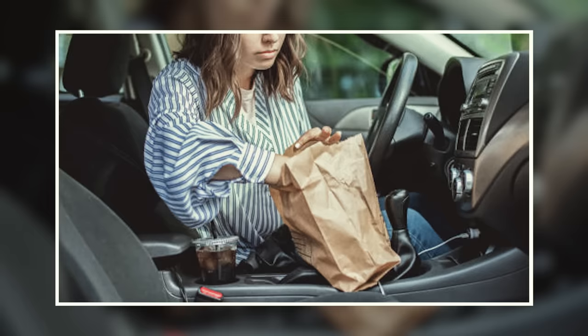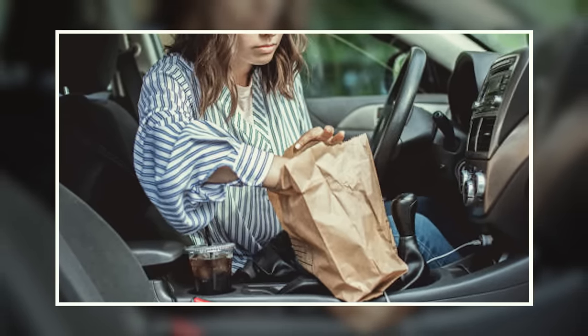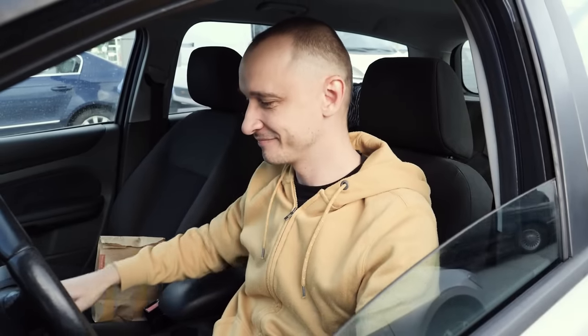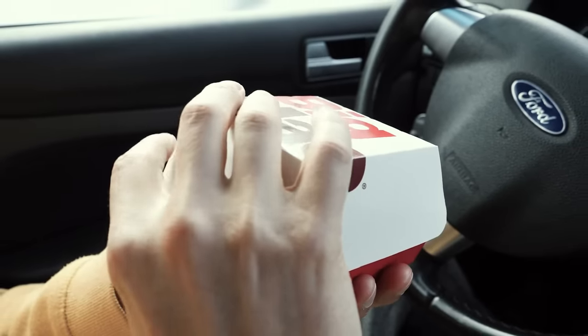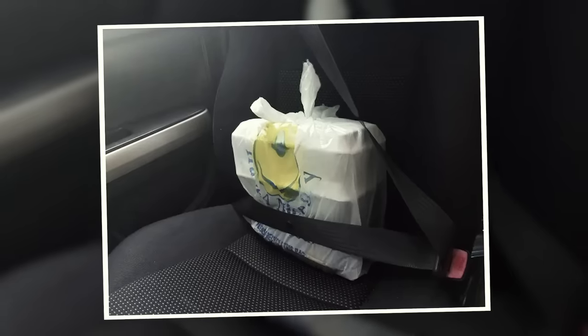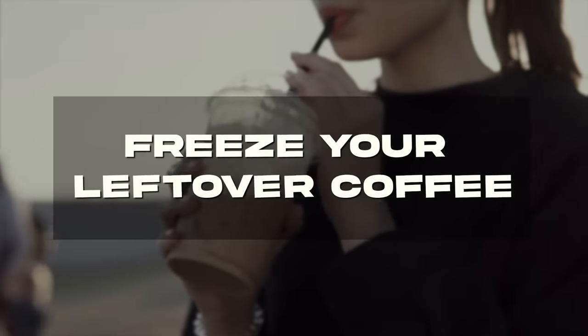Seat warmer. This is a fun one. The next time you're bringing home a pizza or a bag of Chinese food, turn on the seat warmer. This will help keep your food hot until you get home. Plus, we like to think it also makes the food feel cozy and loved. Pro tip, use the seatbelt to buckle in your Chinese food so if you have to stop quickly, your food won't go flying.